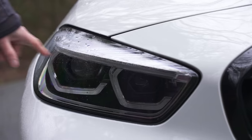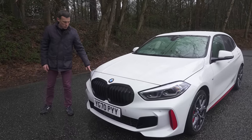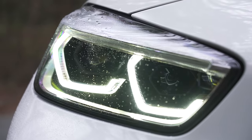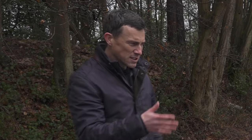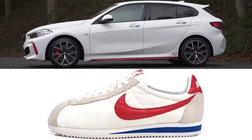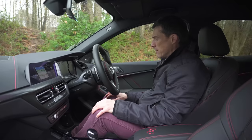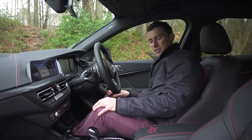As standard, you get LED headlights. These are actually the upgraded adaptive ones with a hexagonal pattern in them, which is quite nice. I don't know about you, but does this car sort of remind you of a Nike trainer from the 1980s? It does in this white. What do you think? Here on the inside, it's all about the extra red stitching.